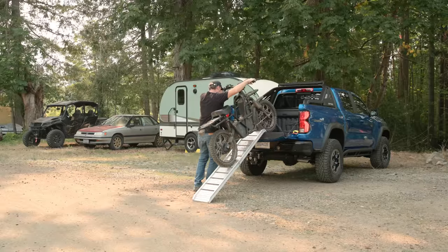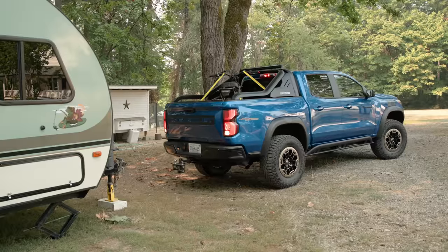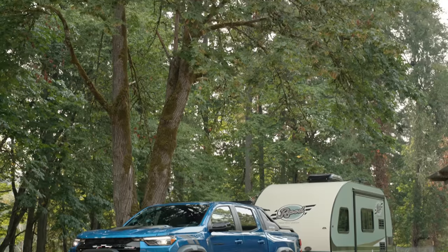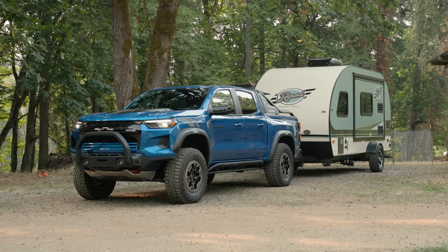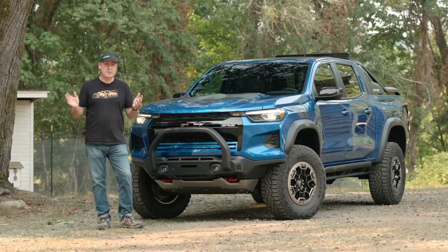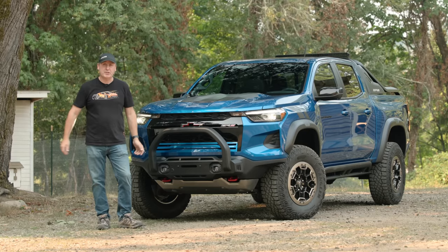It also means I'm bringing along our UBCO 2x2 electric motorbike in the bed, and I'm even gonna hook up our camper trailer. So this isn't testing out the max towing capacity. In fact, the trailer weighs about half what the max towing capacity is for the ZR2. But it will give us an opportunity to feel what it is like to tow with this vehicle. Also, it gives me an opportunity to try out some of the advanced features that are included in this package.